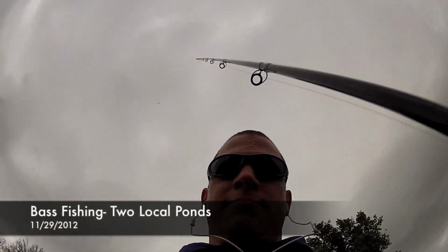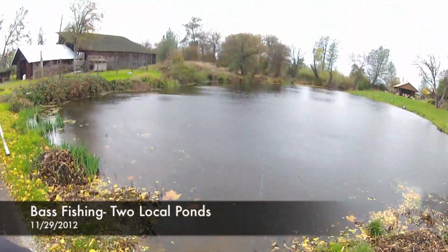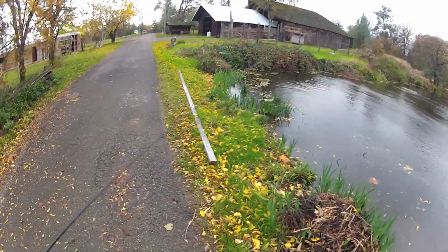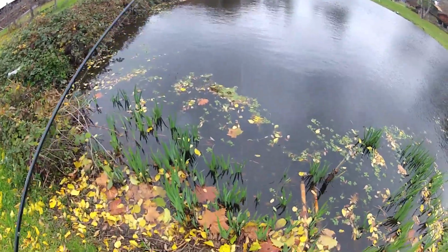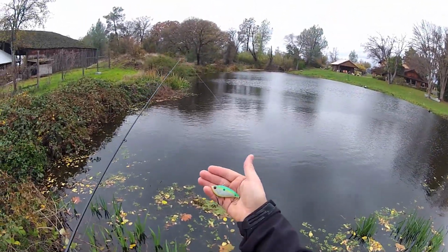Hey guys, so our bass fishing this week took place at two ponds. This first pond is one that you guys have already seen. In fact, you've seen both of them, but this one is over at my buddy's private ponds, and I went back over here to see if I could tear out some more lipless crankbait fish. So I came back over here and just immediately started throwing.